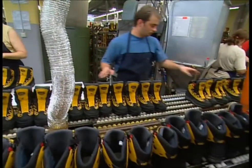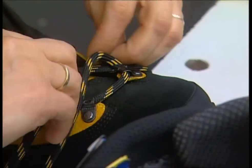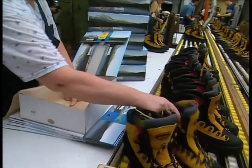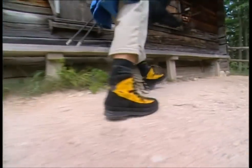All that remains is for them to be laced up before they can get to work. Each year, this factory alone uses over 2.5 million meters of laces to help keep their boots on their customers' feet. And they're ready to go. They'll only spend a short time in the box before a rambler will buy himself a pair and then march straight to the top of the nearest mountain.